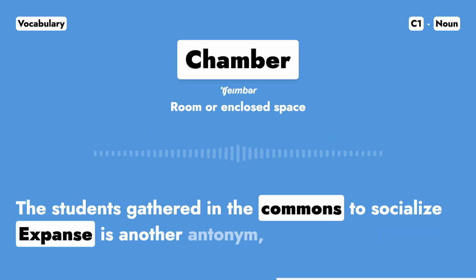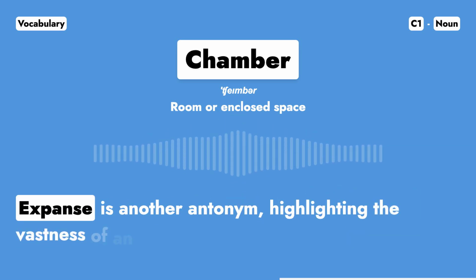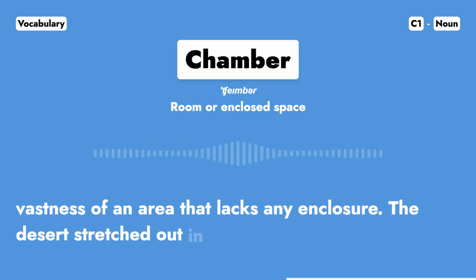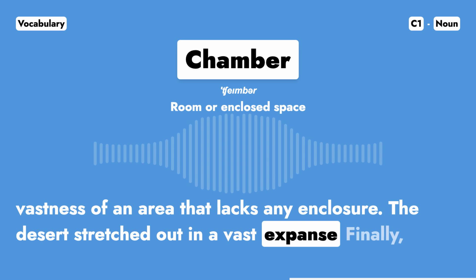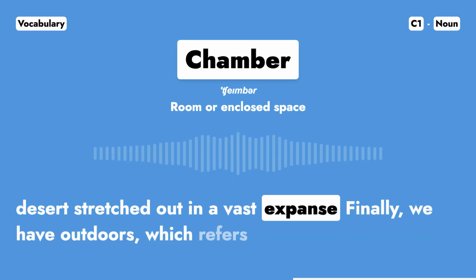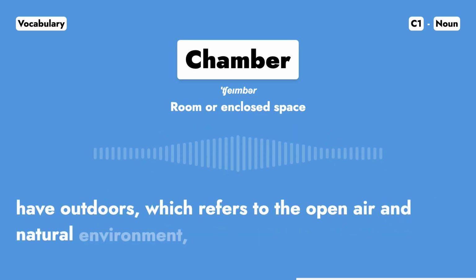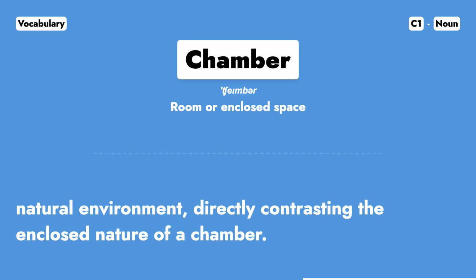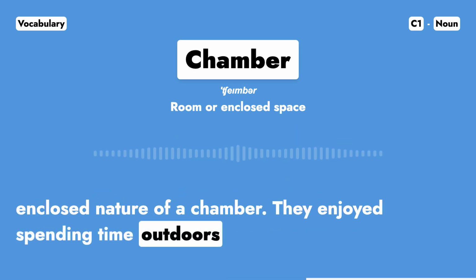Expanse is another antonym, highlighting the vastness of an area that lacks any enclosure. The desert stretched out in a vast expanse. Finally, we have outdoors, which refers to the open air and natural environment, directly contrasting the enclosed nature of a chamber. They enjoyed spending time outdoors.